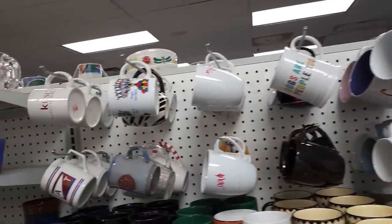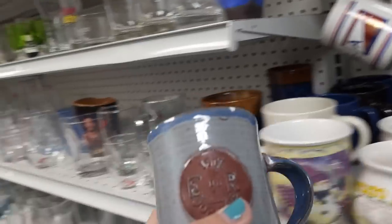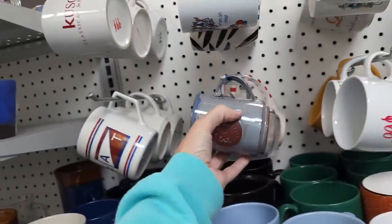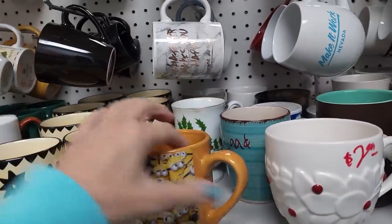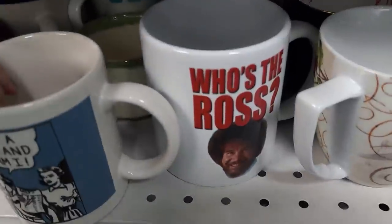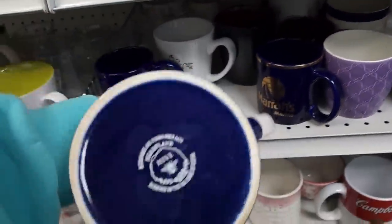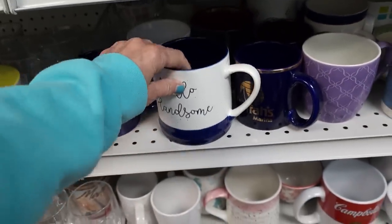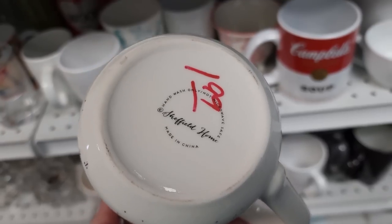Oh my, let's see if there's any more cool mugs. I just see 1977 and I have to look closer. EP Jubilee. I don't know what that is. That sounds very, very specific. Very specific. Minions? Bob Ross. Oh, well, that's not very nice. Heartland Hive. That's a nice mug. Ooh, that's a nice heavy mug too. Who makes you? Sheffield Home.